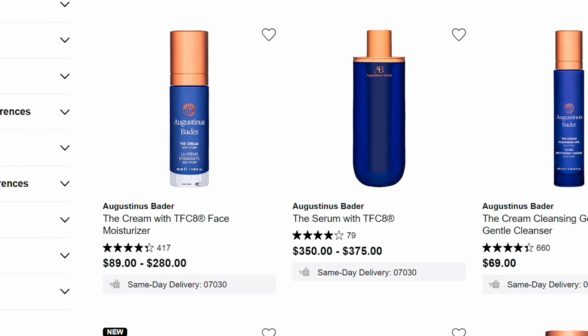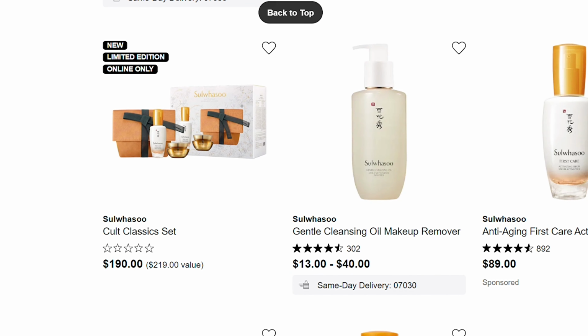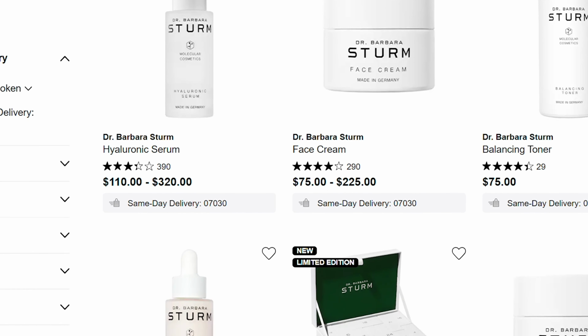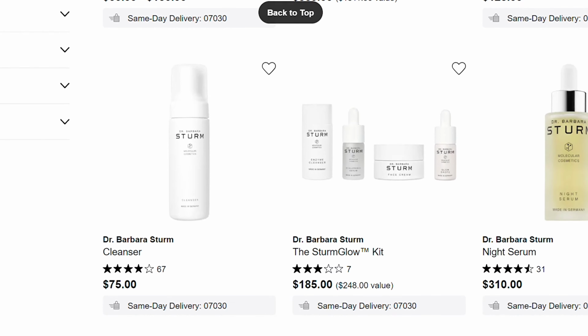But Natasha Denona, Tom Ford, Westman Atelier, Dior, Valentino, YSL, Estee Lauder. Who am I missing? I'm missing a lot of people. La Mer. A lot of those are makeup. Shiseido.